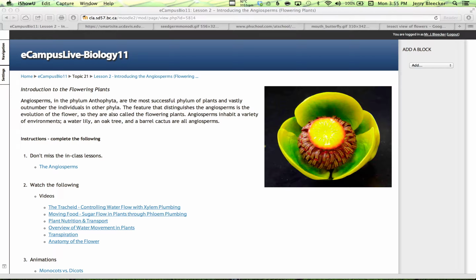That's how important plants are to us. They keep us well fed, and they're some of the most nutritious things on the planet. God bless those apples, oranges, and everything else.